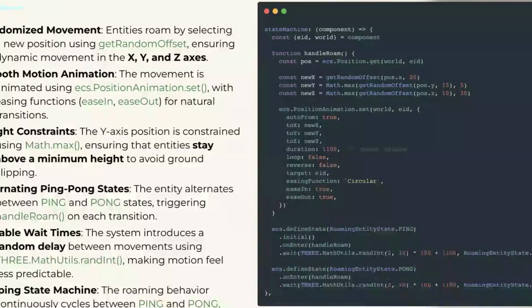So we used state machine for this once again. That's, I think, going to be a pretty common way to tackle any sort of interactivity within a game that you make within Niantic Studio. It's a pretty powerful pattern. And so within our state machine, we've defined two different states, ping and pong.